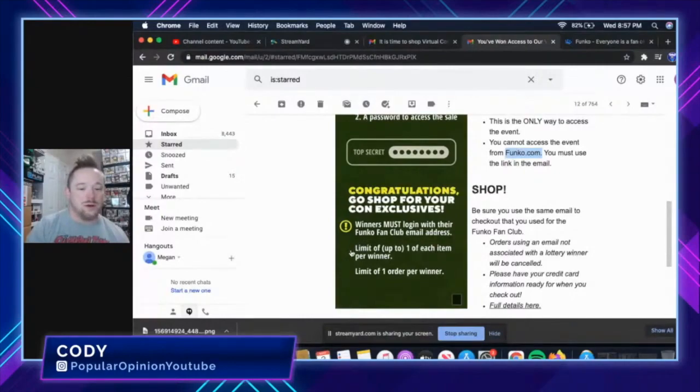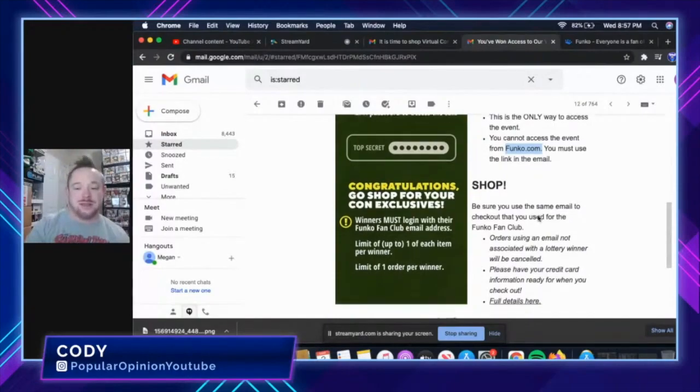You can only get one of each item per winner, so you can't do multiples of the same Funko Pop. This is the most important thing. There's one order per winner. It's not like the shared cons, where maybe you can go in, hit the queue, pick out one or two things, then go back in and notice some things haven't sold out. No, you've got to jump in and get everything on one order. That's all you get.